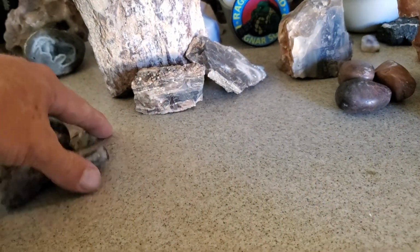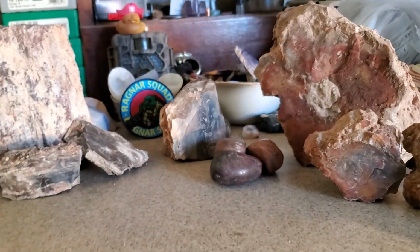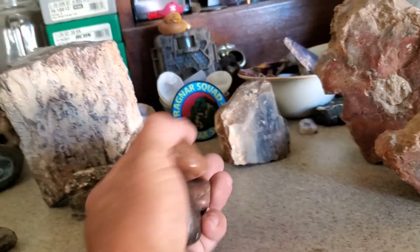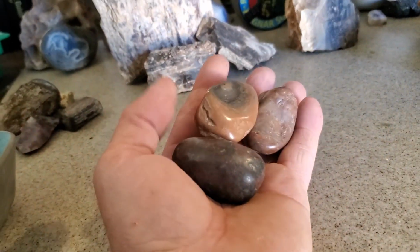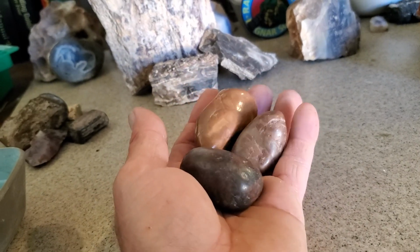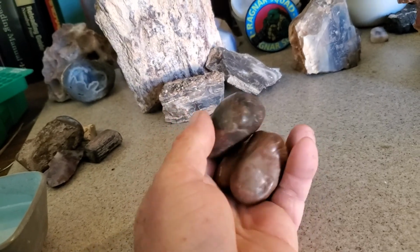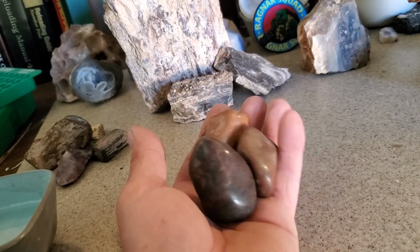Okay, so that's everything that he gave me. Now we'll move on. He did take me to a place where you can find dinosaur bone, but we went to find other things, and they are called gizzard stones. You can pick these up and collect them. These have not been tumbled or polished by anybody but dinosaurs and time.